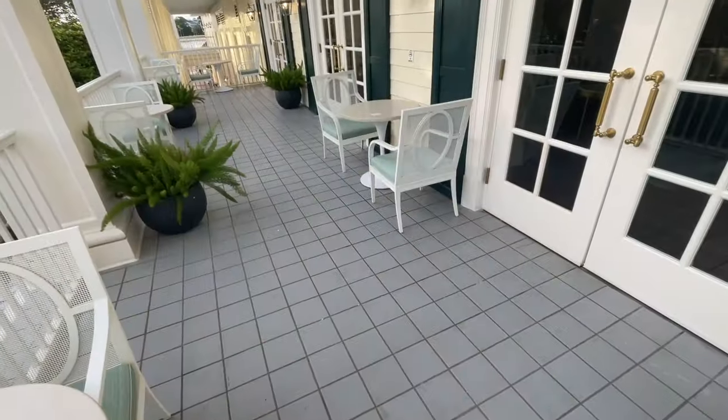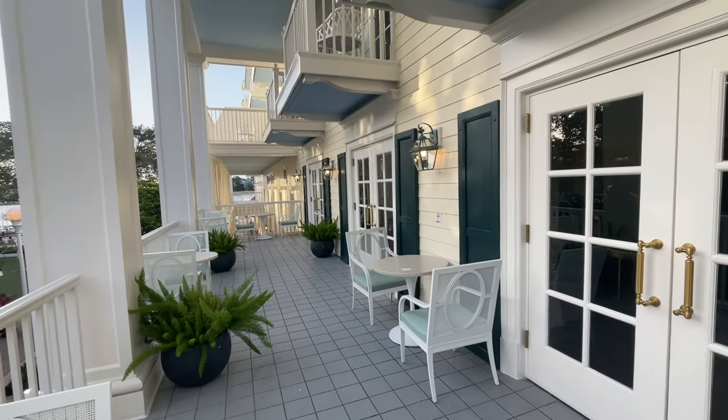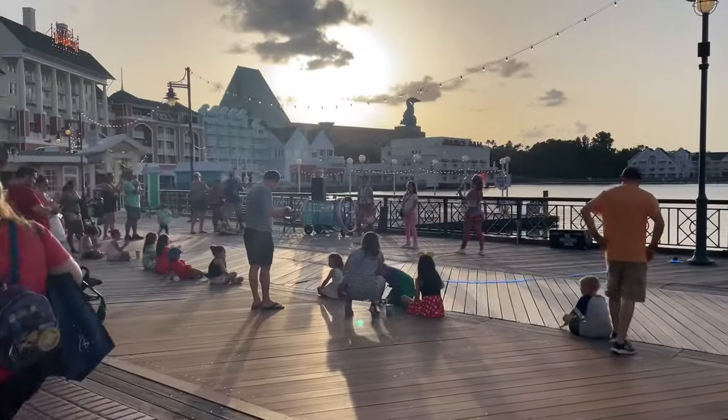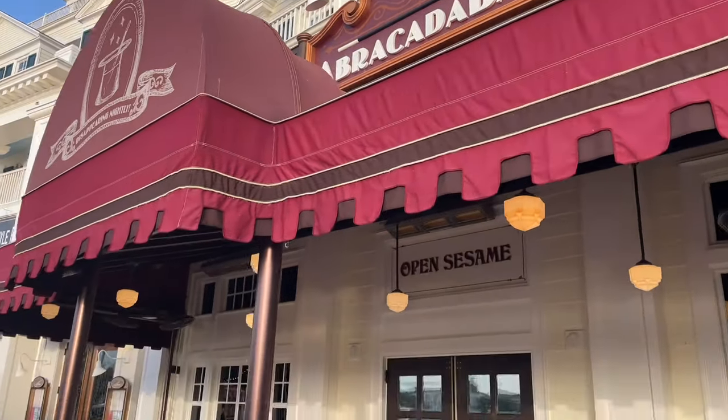I don't think so. You see, that's gorgeous. The resort is so much nicer than the feel of the rooms. Oh, it's all going on down here, on the boardwalk. You get juggling, lady. Right, we're going to try and get a drink in the Abracadabra before we head to Epcot.